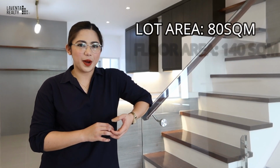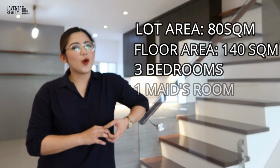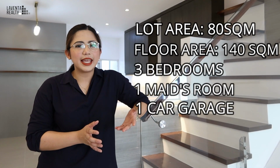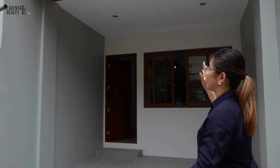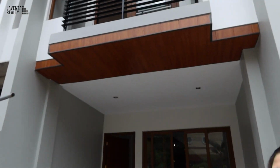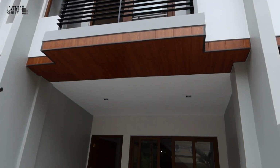So this property has a lot area of 80 square meters, a floor area of 140 square meters, has 3 bedrooms, 1 helper's quarters, 1 car garage, balcony, laundry area, and 3 toilet and bath. So let's begin with the facade of this gorgeous property. So as you can see, we've got that very simple yet super elegant modern contemporary theme, which actually gives a very relaxing ambiance for this property.